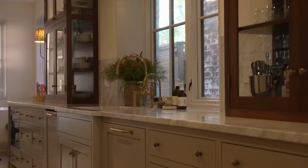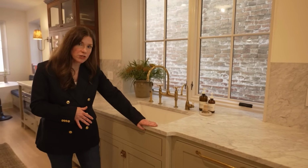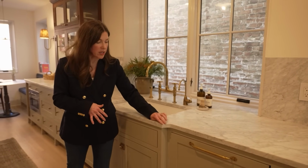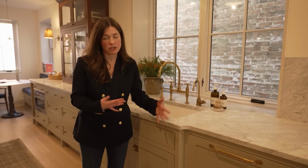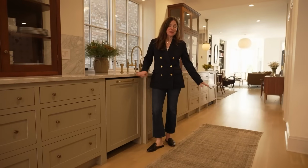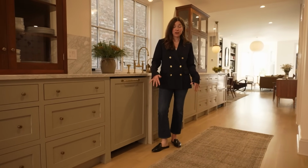And then we also pulled, because this is such a long run of cabinets on this side of the kitchen, we pulled the sink cabinet a little bit forward, and we just did a little detail here with the stone, like a nice little curve, and then just to create a little additional depth and interest, we have the sink cabinet pulled a little bit forward.